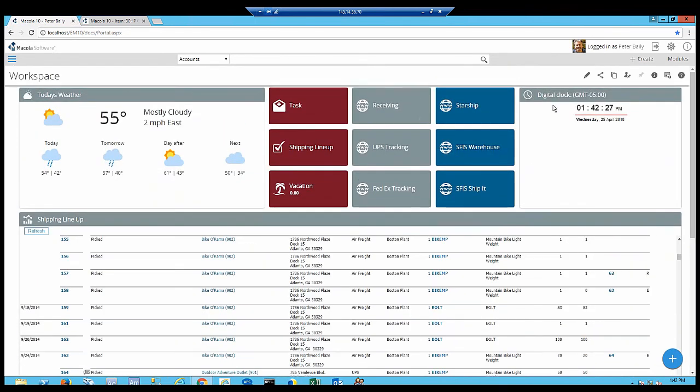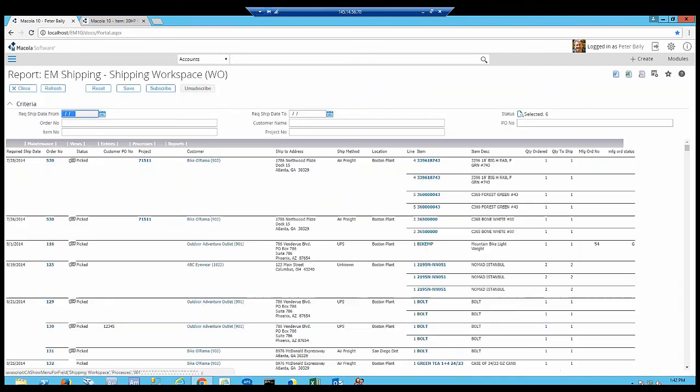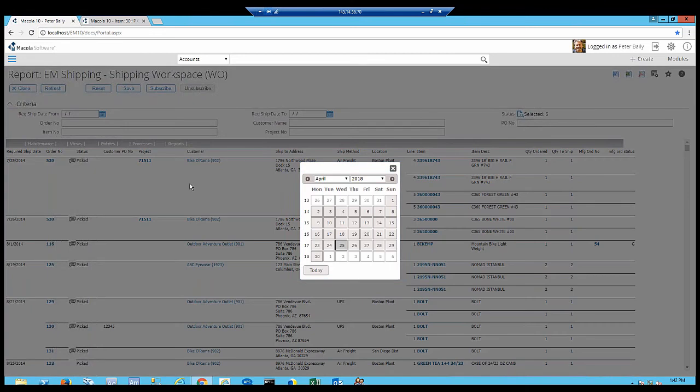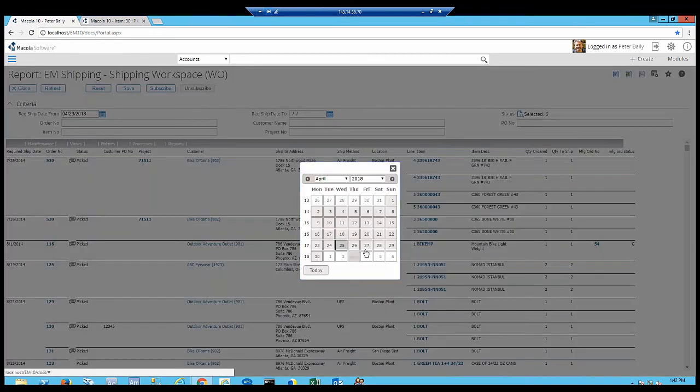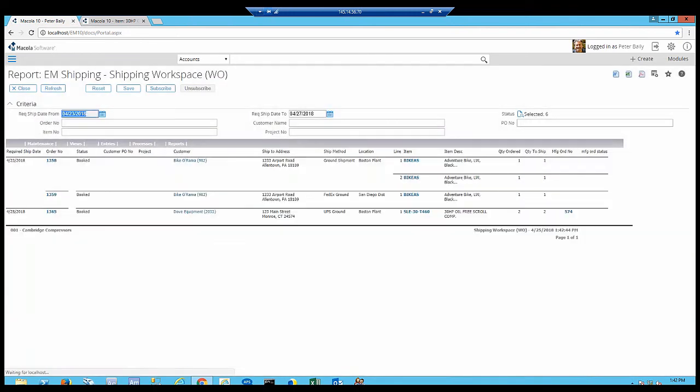Now I'm going to track that shipping lineup down to maybe just this week. Let's take a look at what needs to be done only for this week for his particular job. So starting on Monday and going until Friday, we'll filter the shipping lineup based upon the week he's working with. And as we do that, we can see that we have order 1365 for Dove Equipment Corporation, needs to go out UPS ground, and it is for the SLE series of air compressors, specifically 2.